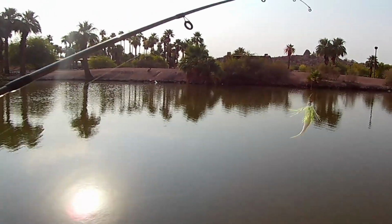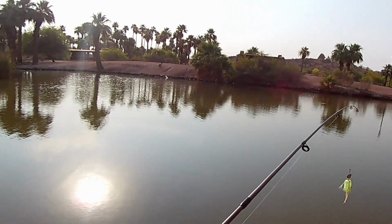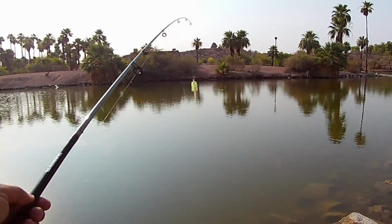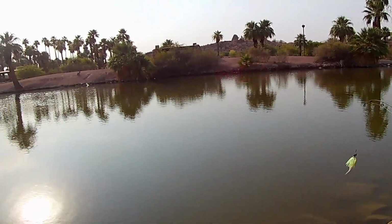But I'm going to start with the original chatterbait here. Might have been a bass. I do see minnows along the shoreline here, and the water is fairly clear, so that's a good sign. Sorry for the noise. They're doing lots of construction here in the parking lot at the zoo.